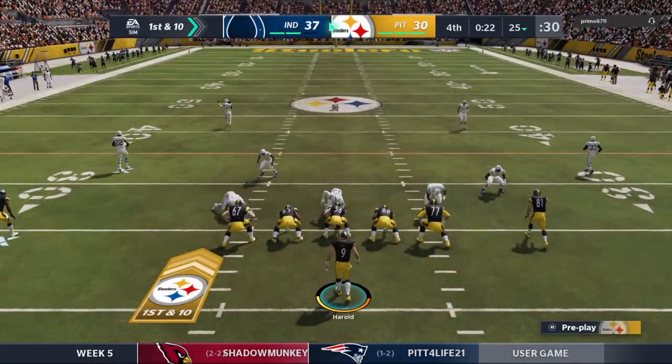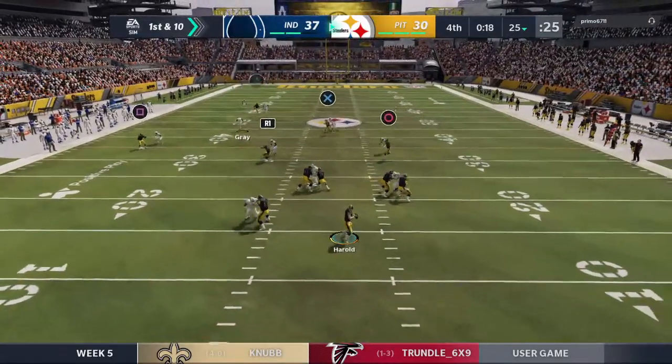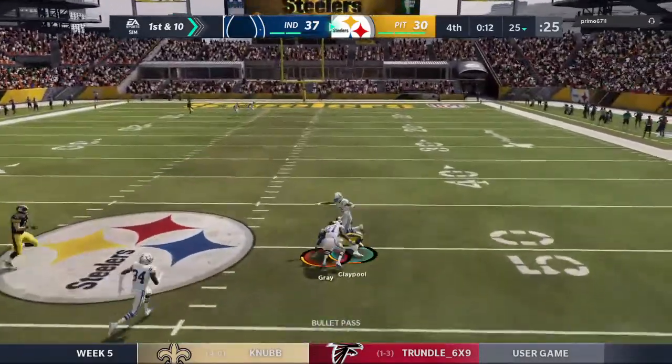Pittsburgh offense at the line to start their next drive. One possession game. Time very much a factor. How does the offense handle this situation? Well, in a lot of cases, they should be somewhat relaxed. And I know that's counterintuitive because this is a pressure situation.